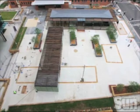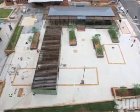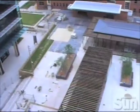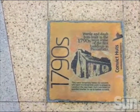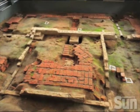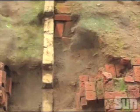The way we did that was through codification in paving, so using particular paving types to identify building footprints. In terms of the buildings themselves, there were convict huts dating back to the 1790s that were found, a number of those scattered around the site. The second hospital and the colonial hospital were also footprints that were found within the site as well, and included in that the operating theatre and surgeon's residence.